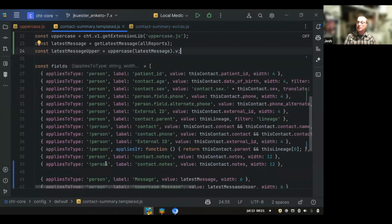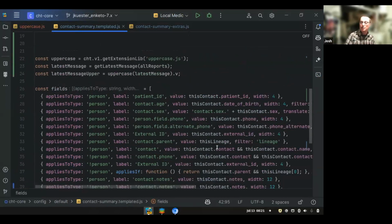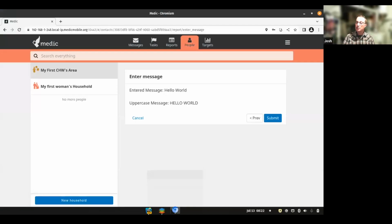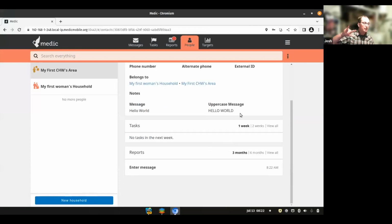In this case, I've just exposed two new fields on my contact summary that you should be able to see when I submit a message. One of them is going to be the message itself, and the other is going to be the uppercase message. If I go ahead and submit this, you'll see here the message itself, and I called the exact same function to set up these fields in my summary as I was using in the form itself. So not only can you share logic in an extension library between forms, but you can also share it between other parts of your configuration so that you don't have that duplicated logic everywhere.